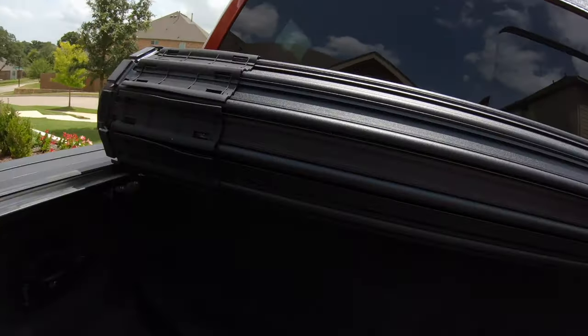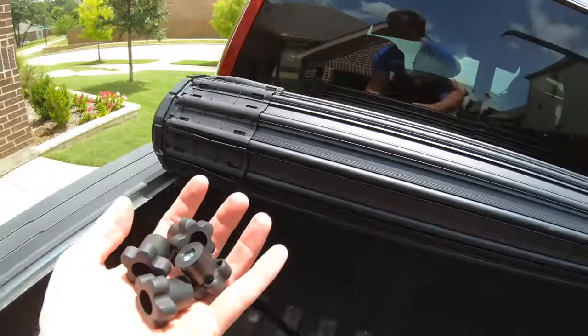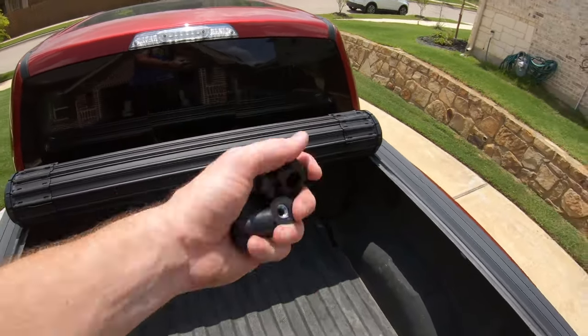Another improvement was these four bolts down here that hold the bed cover on. They actually gave you thumb screws for them this time if you wanted to use thumb screws, so you can make it like a quick remove just with your hands. I chose not to do them because I never take this thing off, but if you want a kind of quick release, you could have that.